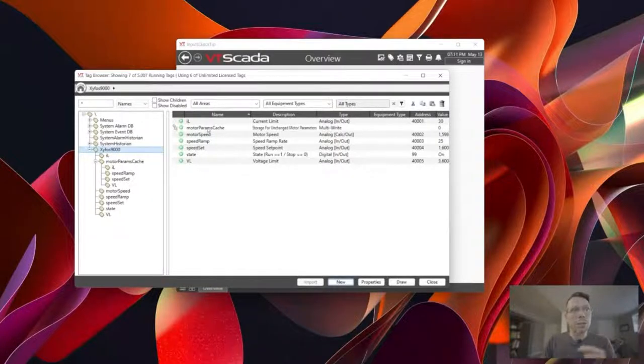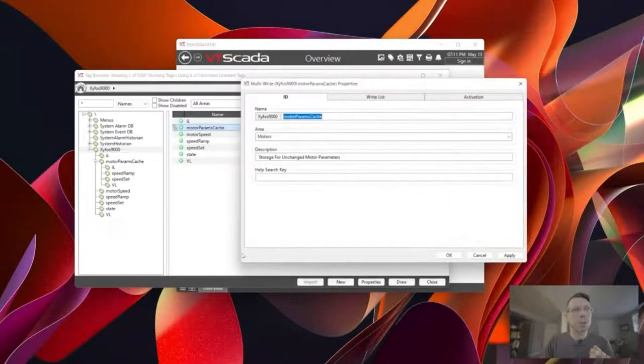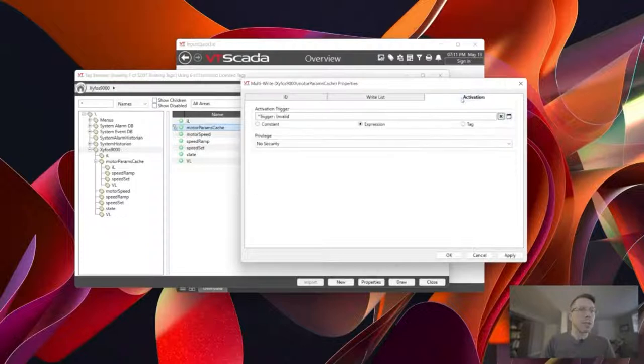And so the other thing to look at is how we actually set up the multi-write tag here. And the multi-write tag's pretty easy. So the first thing is the activation. You don't really have to do anything with the activation, and I'll show you how to draw that a little bit later because VTScada has a built-in widget to activate this.